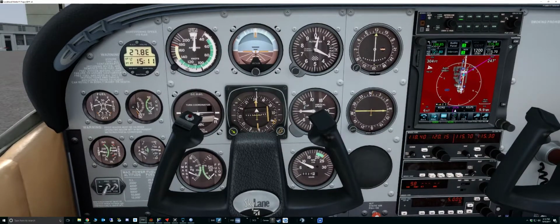Palomar clearance. Skylane November 383 Juliet Mike, IFR to Hawthorne. Sky 383 Juliet Mike, Palomar clearance, cleared to Hawthorne Airport on departure, fly heading 250, radar vectors Oceanside, then as filed. Maintain 3000, expect 6000 10 minutes after departure. Departure frequency 119.6, squawk 4261. Cleared to Hawthorne, fly heading 250, vectors Oceanside, then as filed. Maintain 3000, expect 6000 10 minutes after departure, frequency 119.6, squawk 4261. Skylane 3 Juliet Mike, read back correct.